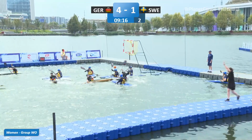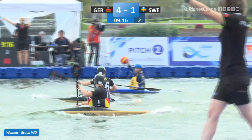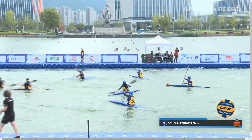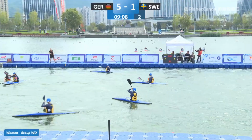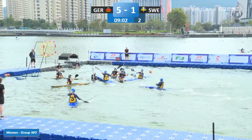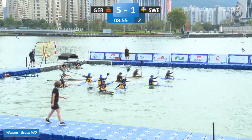Nicely passed from Rutsen to Smallenbach. The defense of the Swedish was really focused on the shot of Rutsen, and they could be surprised by that pass. The Swedish are looking again at a goal difference of 4. Nicely blocked there by Bendik.